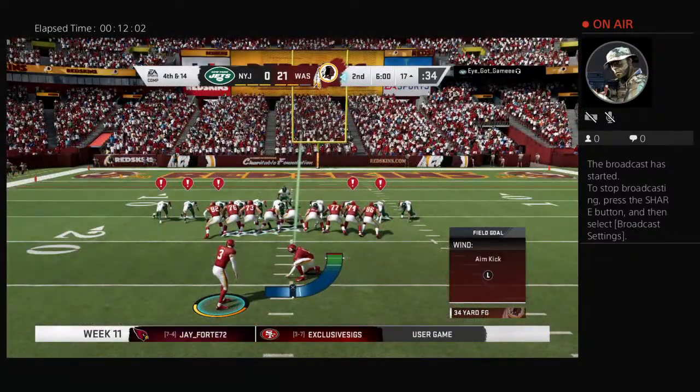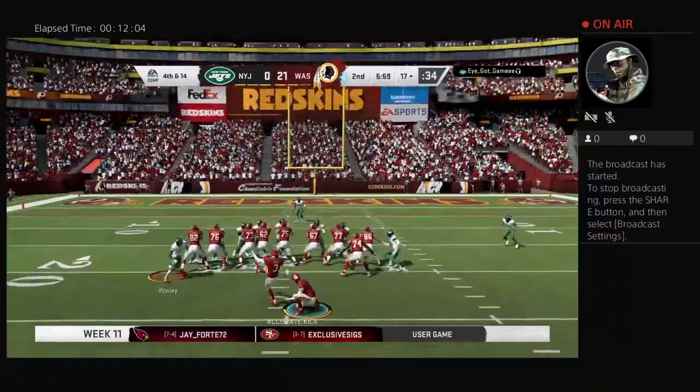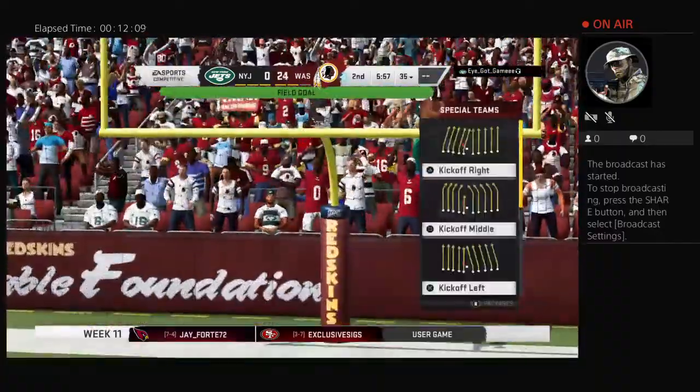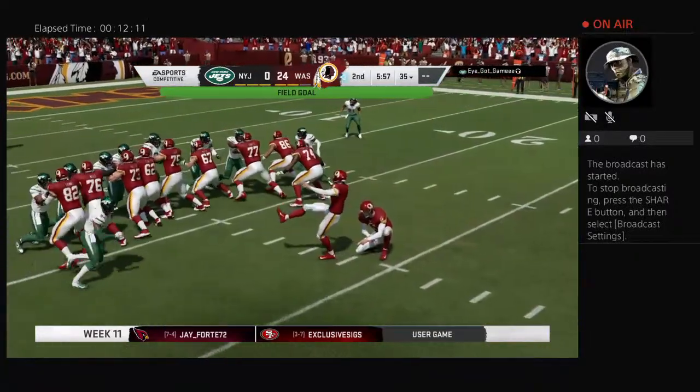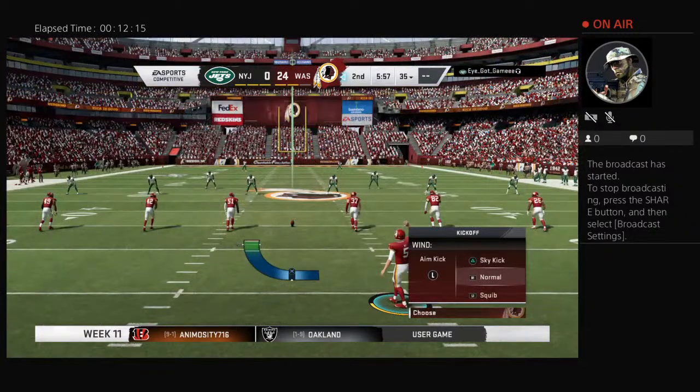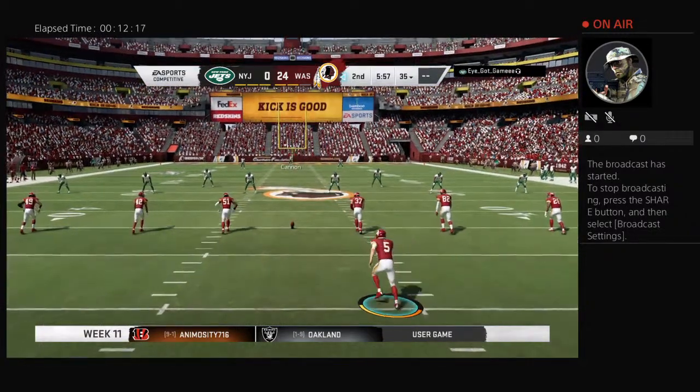Dustin Hopkins on for the field goal. Hopkins' kick is good. And that stretches this lead even further. It's now 24-0. They got the interception, but very little movement after, and that forces him to settle for 3.